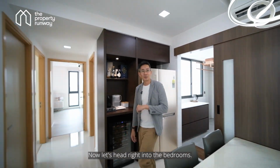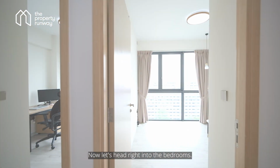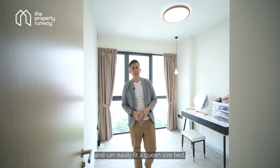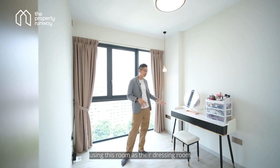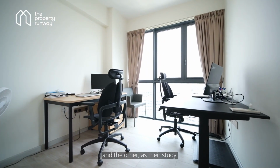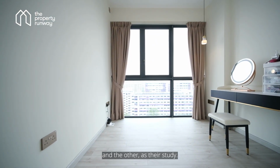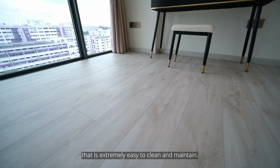Now let's head right into the bedrooms. Both common bedrooms are identical in size and can easily fit a queen-size bed. Our owners are currently using this room as their dressing room and the other as their study. All the bedrooms are overlaid with vinyl flooring that is extremely easy to clean and maintain.